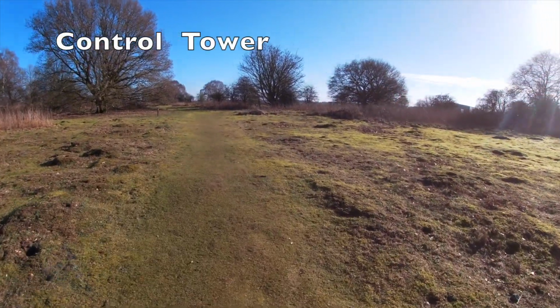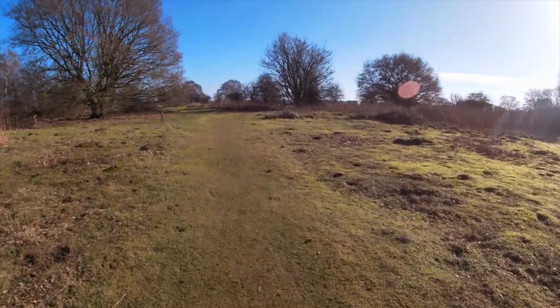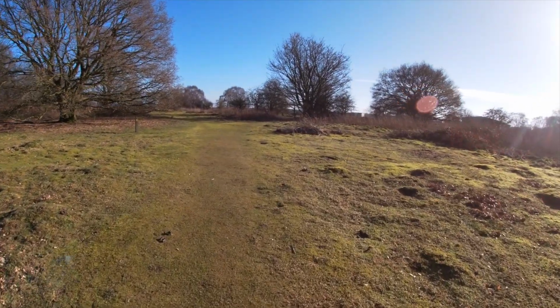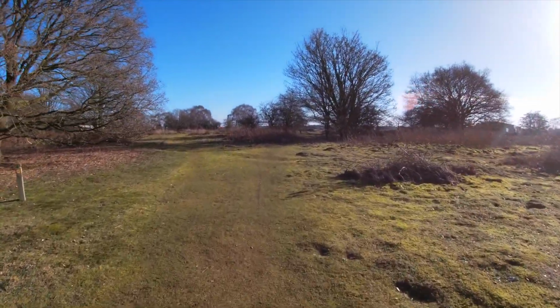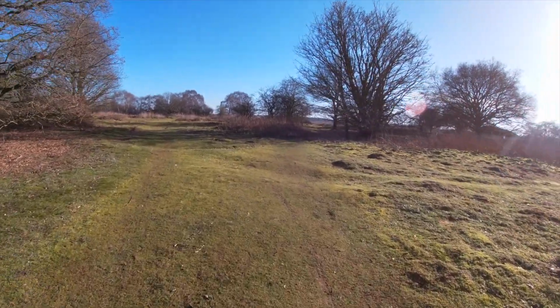There's the hangar. Apparently it's used as a reserve for bats, isn't it? Yeah, I believe, to stop people going into it. Which is kind of cool. I think you come down here. Every day's a school day.